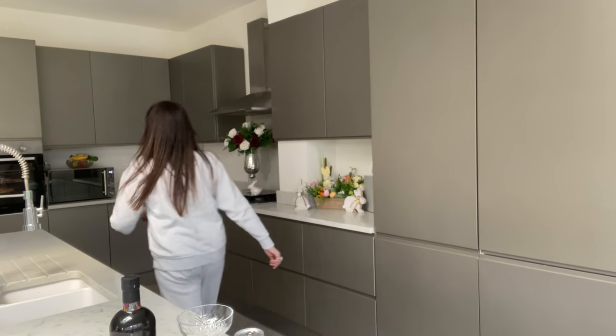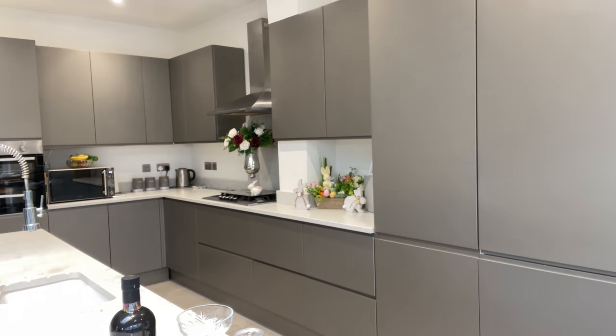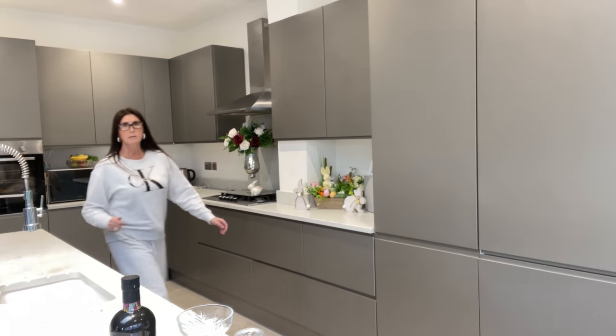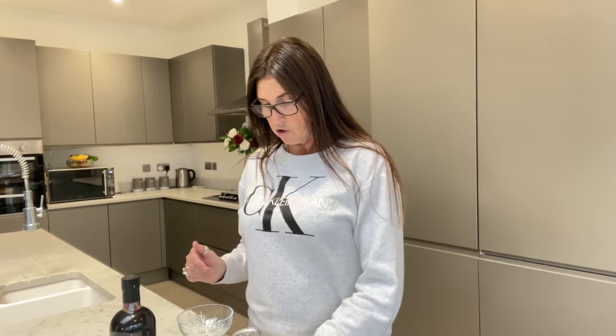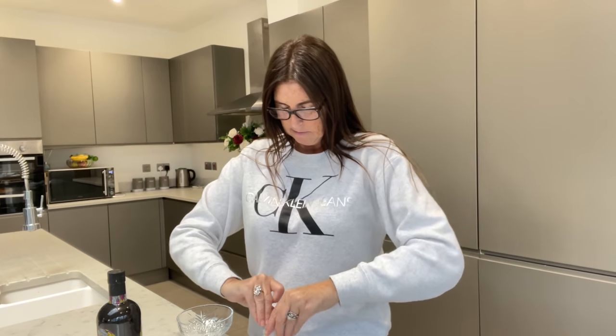Right, so the light is really funny in here. Let me see if I can put the big light on, see if it makes any difference. One minute. I don't know if that's going to make any difference. So let's just quickly try this. So we're going to open this one. And we might not need to open that, but let's just see how strong this is. One minute.